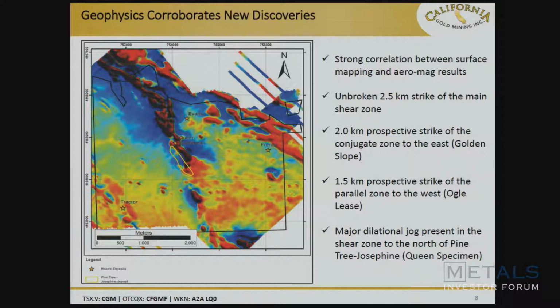You can see the 4-kilometer extent of the Mother Lode Belt in the middle. On the western side, you can see a couple of parallel splays. That's where the Ogle Lease mine or the tractor mine is. And then on the eastern side, we found this massive zone, which we discovered by our surface work as well. So it was a pretty good correlation to our surface program in 2014.